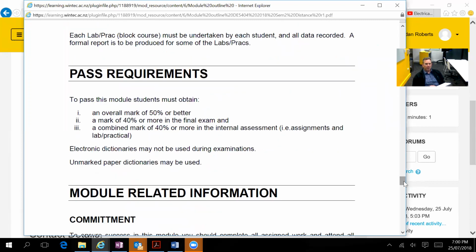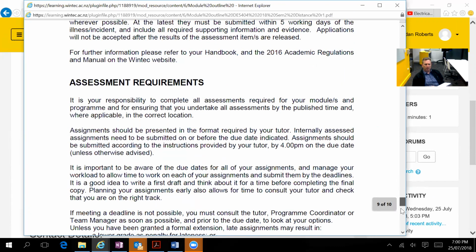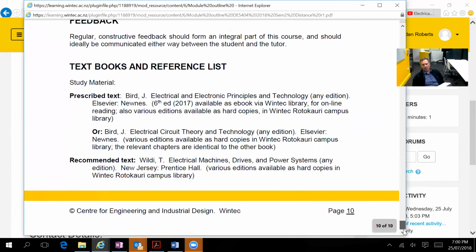A couple of important things. Overall, we do need 50% or better, but you also need a sub minimum of 40% in the final exam and 40% or more in the internals, which is the assignments and the lab course. So just bear all that in mind. The rest down here is more general information, which I don't think any of you have studied at WinTech before. That'll be much the same as what's in the other tutors' course outlines as well.